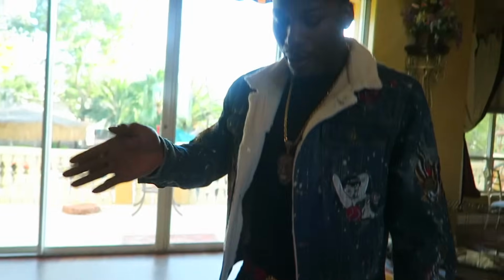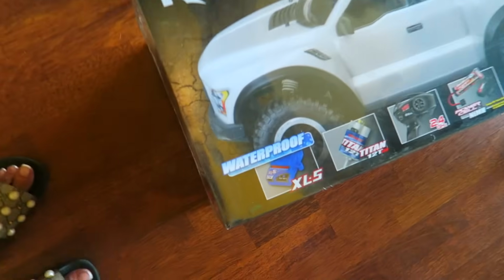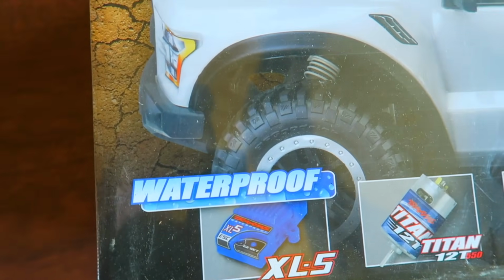I've been looking in the comment section. A lot of people been telling me to race these on water. It says waterproof in big words right there. So let's get it cracking.